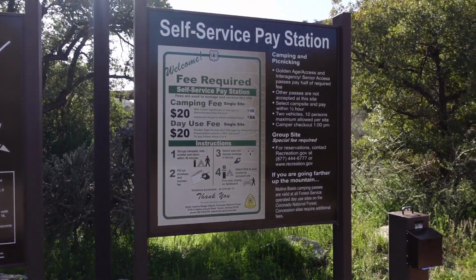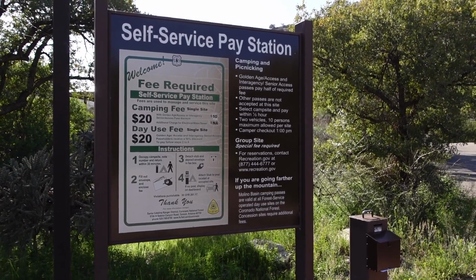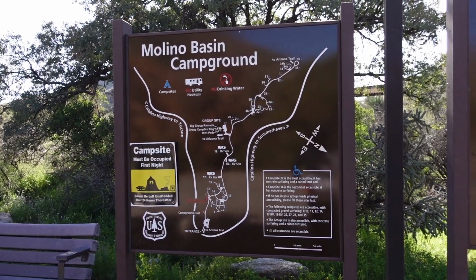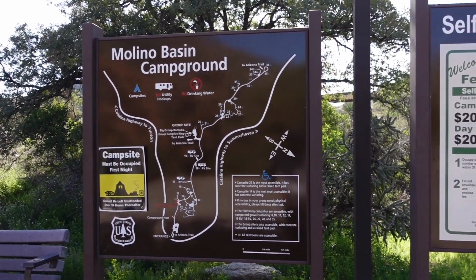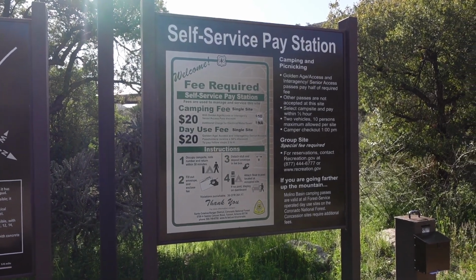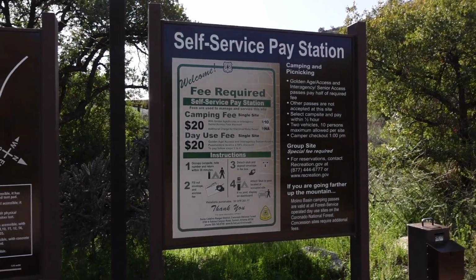Well, the camp host wasn't around, so I couldn't inquire further, but it looks like just pay 20 bucks. Go pick out your site as long as it's vacant, and you're good to go. Just looking to see if there was a through hiker designated area or not, but one way or the other, we'll get this figured out.